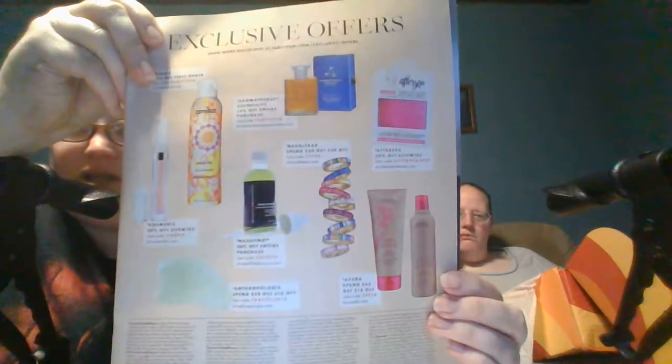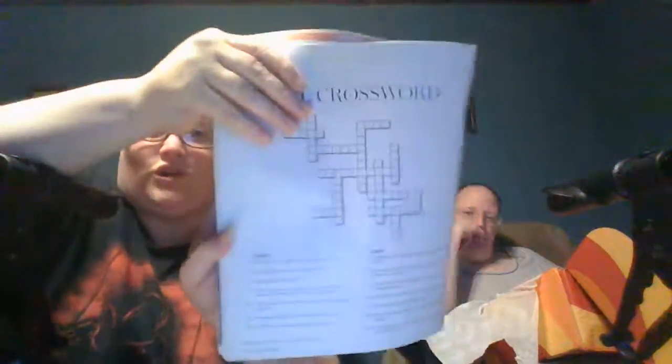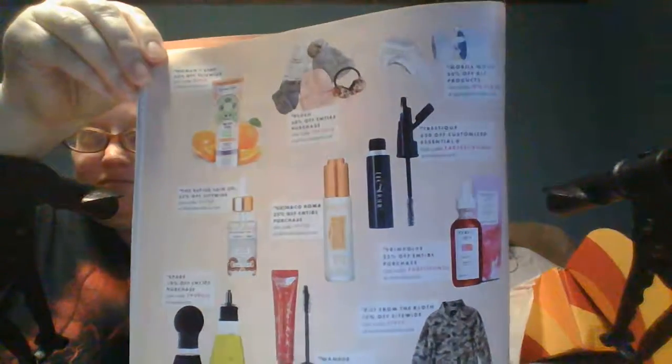Like I said before, you can get add-ons and things. There's one page of them. There's a crossword puzzle. Hello. I love crossword puzzles. And then there are some other items. This one.